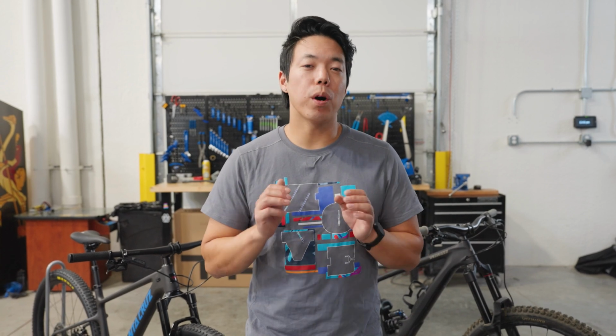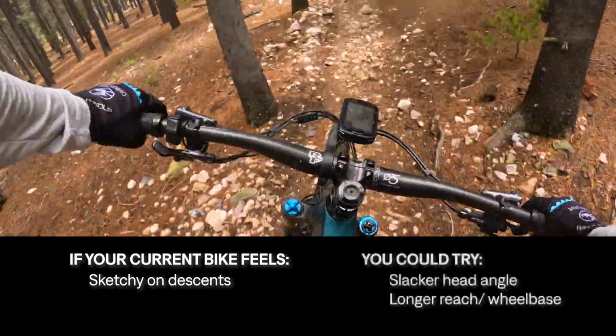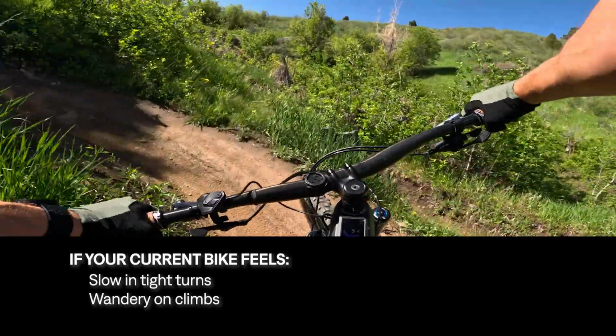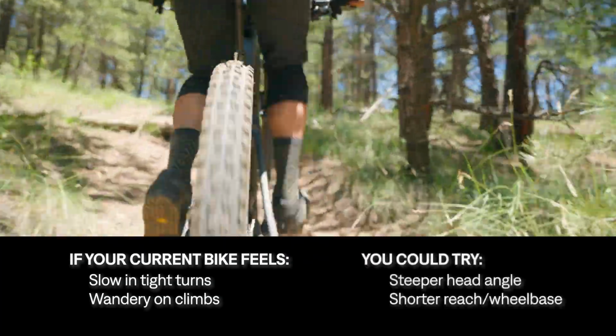But geometry is most useful when you have a point of reference, as in a bike that you already own, that you're familiar with, that you know the geometry of, and you can compare it to another bike that you might be interested in. For example, if your current bike feels a little sketchy when you're descending, maybe look for something slacker, look for something longer. If your bike feels a little slow, like a pig in the tight corners, or a little wandery on climbs, maybe you need something shorter and steeper. Geometry is really personal preference, so you might have to try a lot of bikes to find out what really works for you and what you really like.